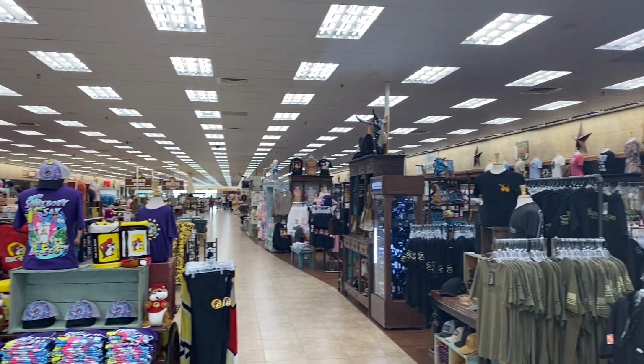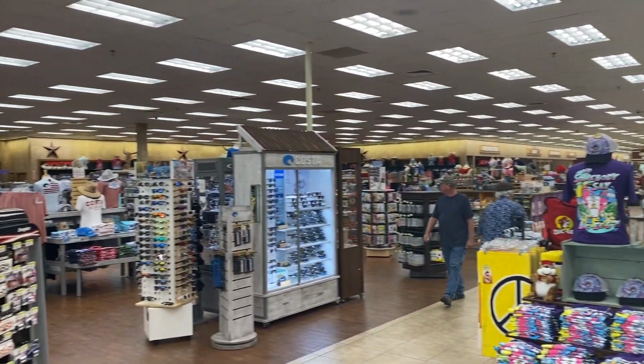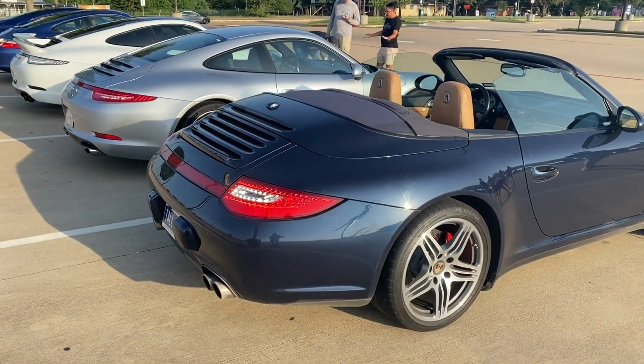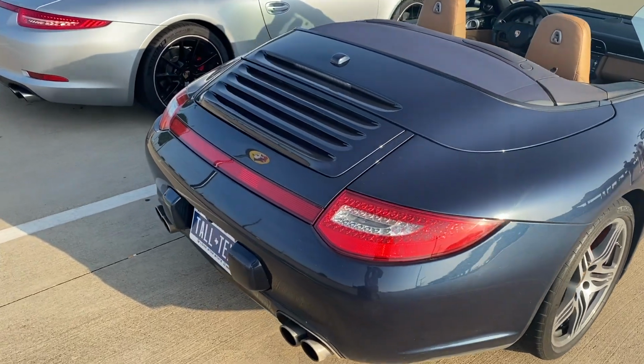Let's head inside. Make sure you buy drinks to stay hydrated and use the restroom. It can be hot on these rural back roads, and the group won't wait for you if you decide to look for an outhouse. Our drive today featured every generation of the modern water-cooled 911s, as well as one air-cooled.